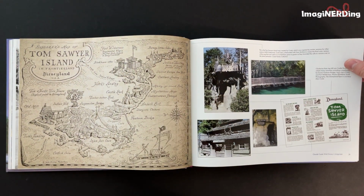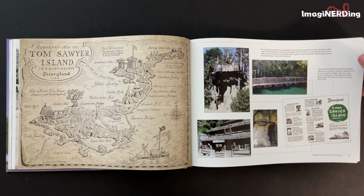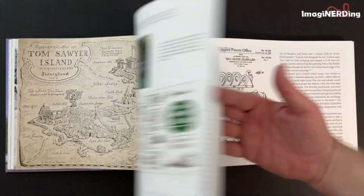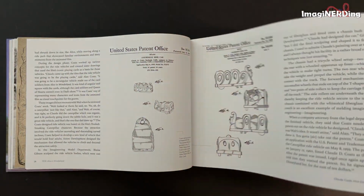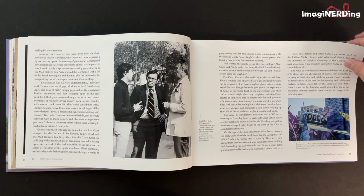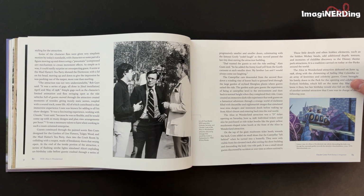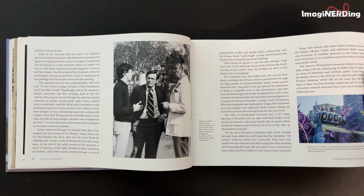Oh, wow. Great map of Tom Sawyer's Island. Some big shots, good shots of the area. Alice in Wonderland. They have patents for it. That's great. This looks like this is a lot of fun for this book. And there's Tony Baxter, Orlando Ferrante, and Claude Coats. Nice.